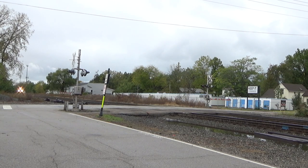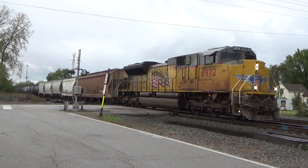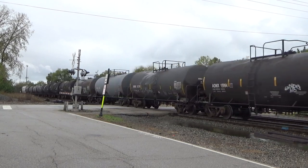Here comes our next eastbound. It would end up being another 16G, I guess, heading for Conway, Pennsylvania with a solo E&D SD70ACe from Union Pacific.